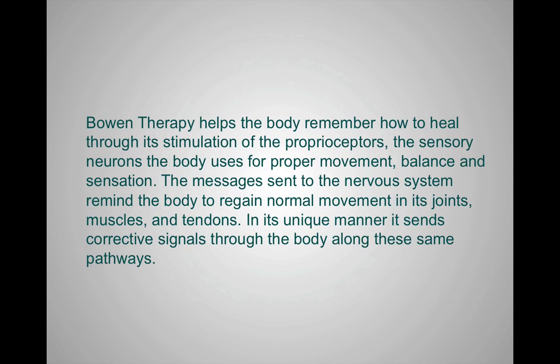So Bowen therapy helps the body remember how to heal through its stimulation of the proprioceptors, the sensory neurons the body uses for proper movement, balance, and sensation. The messages sent to the nervous system remind the body to regain normal movement in its joints, muscles, and tendons. In its unique manner, it sends corrective signals through the body along these same pathways.